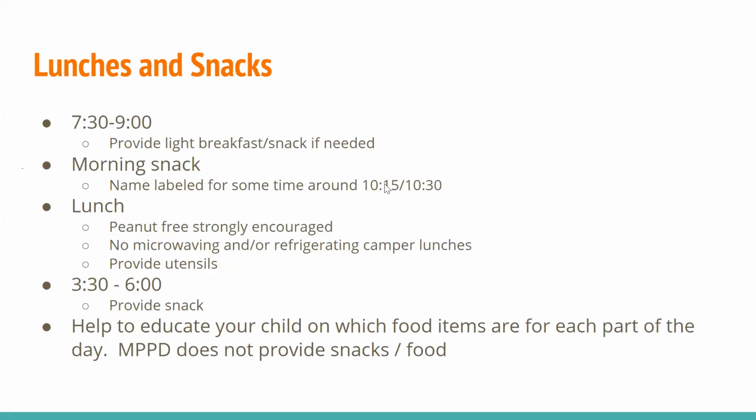Okay. All right, so here we are, a little more in depth on lunches and snacks. If you're in the 7:30 to 9, so if you're in those extended hours, we definitely understand mornings can be crazy and you're trying to get to work and trying to get your child to camp. You can definitely provide a light breakfast or a snack if you want your child to eat something here, that's fine. They can have that. All of the kids, whether they're a 7:30 drop off or a 9 o'clock drop off, please provide them with a morning snack. So they will have a snack sometime around 10:15, 10:30. Lunch will be around 11:45, I believe. Yes, 11:45.